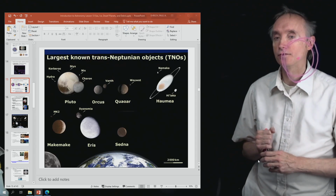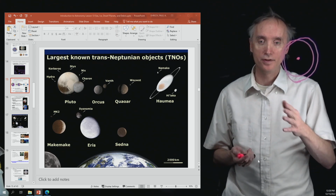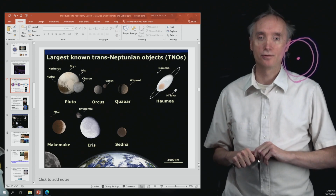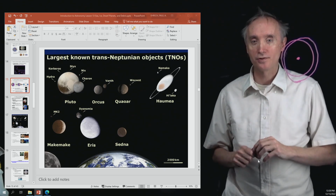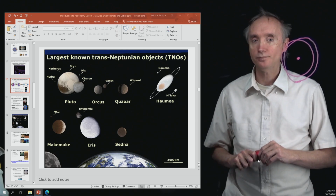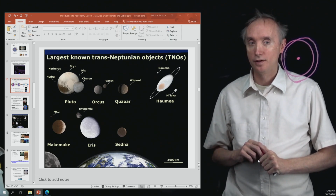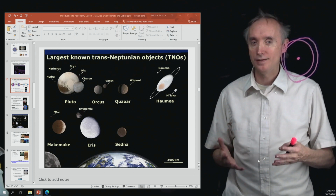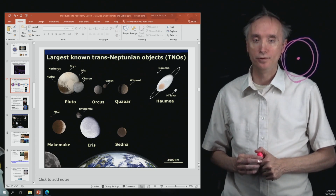There are other objects further out than Pluto. And you'd hate to have to memorize all of these other objects out there. So it's just as well that Pluto was dropped as being one of the major planets in our solar system. So you've got Pluto, and then the next one out is called Orcus, and I'm not going to pronounce those other names. I believe that all of these names are based on North American Indian names. And so you see that Eris down there is actually larger than Pluto. All of these objects are further out than Pluto, and we think that they're basically composed of the same kinds of things as Pluto and have the same kind of atmosphere.